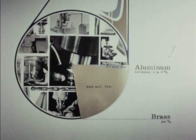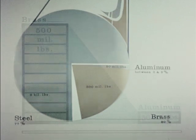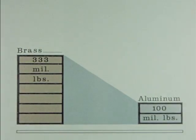About 500 million pounds of brass are used for screw machine products every year, accounting for another 20% of the market. 2 billion pounds of steel are used every year for screw machine products, and that accounts for a whopping 77% of the market. But now, let's just consider the aluminum-brass ratio for a moment. If just 1/3 of the screw machine parts now made in brass were to be made in aluminum, it would double the sale of aluminum screw machine stock every year. 100 million pounds of aluminum instead of 50 million pounds.